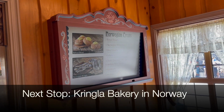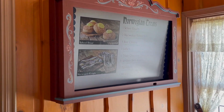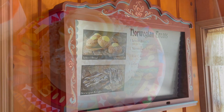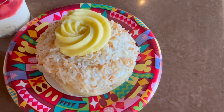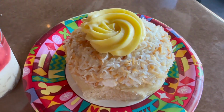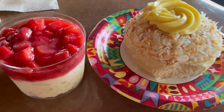Stop at my favorite place, I think. And get the school bread. There it is. At the Kringla Bakery, we picked up some school bread. This is amazing. Nice fresh bread baked with cream inside and toasted coconut. I'm gonna get a plate, we're splitting.